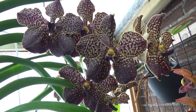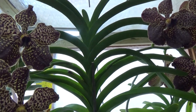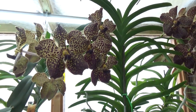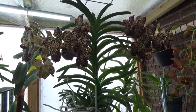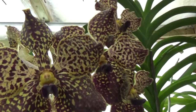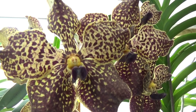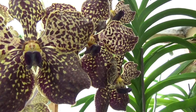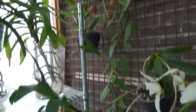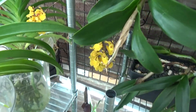And next to it, see, is still blooming. A very large Vanda. Look at that. Beautiful blooms. Let me film it from a distance a little bit so we can have a better view of all those blooms. 18, I believe. I did count 18. So that's wonderful. Before I move to the other Vandas, I obviously don't want to forget this one.